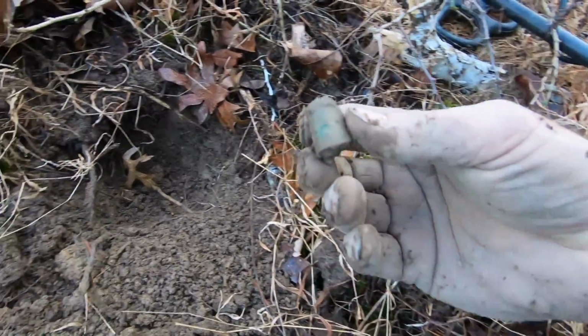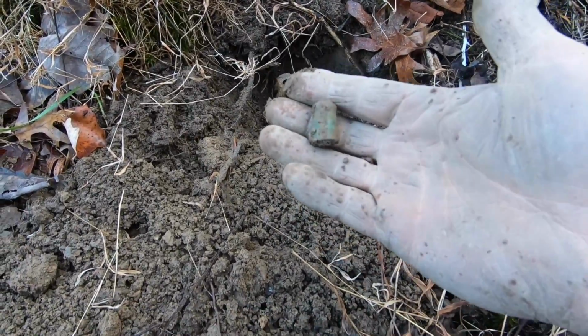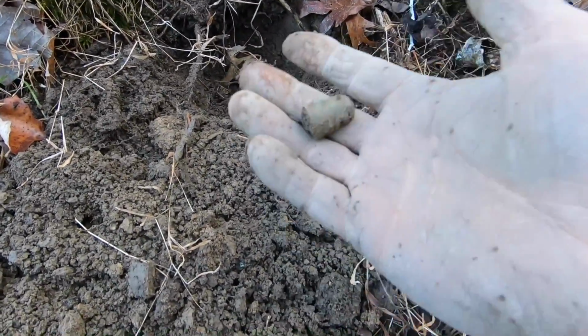And I'll just show it briefly there for you. Look. It's a tall one, isn't it? That's really cute. Yeah, so 3 targets right there. Can't believe I missed that. Don't tell Todd.